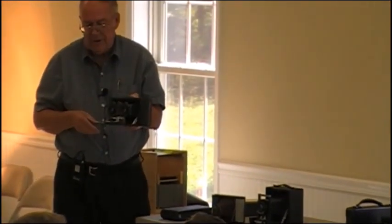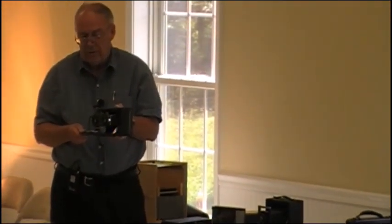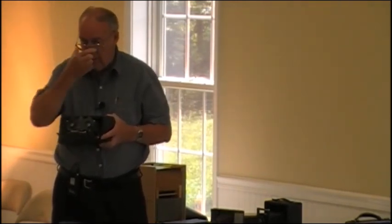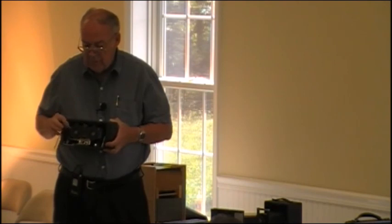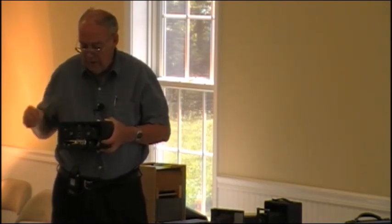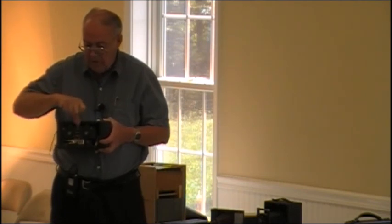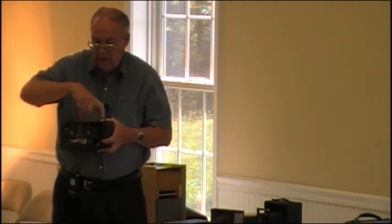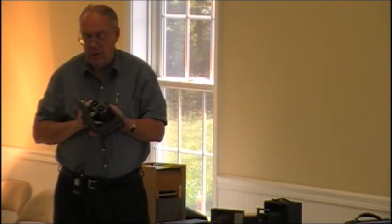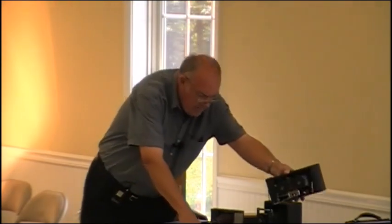This happens to be a stereo camera. That's why it's got 2 lenses. And these lenses are the distance apart of your eyes. So you take a picture with this, it puts 2 images on your film. Then, when you advance the film, it puts 1 image between them and over here. And it keeps on going like that. Then you have to use a stereopticon to look at the picture made by that.